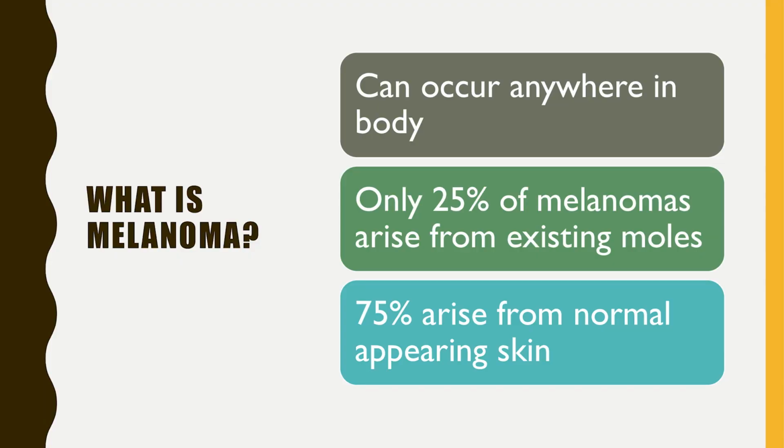So it's important to know that melanoma can occur anywhere in the body, even sites of the body that are not exposed to the sun. It can be in the mouth, in the genital area. It can occur in the eye, and even in the brain. And another important thing is 25% of melanomas actually come from moles, but the remaining 75% actually just grow up on normal skin. In men, the most common site for melanoma is your back, and in women, it's the back of the legs.